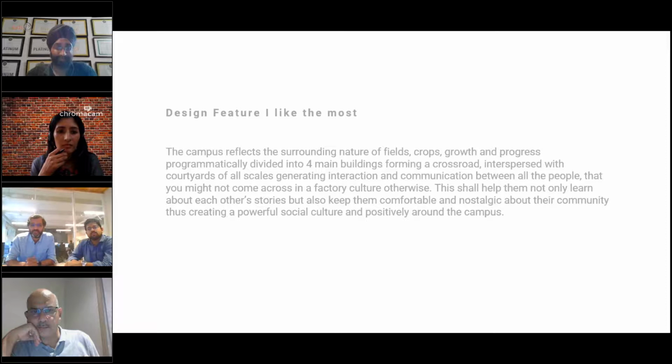I think the campus reflects the surrounding nature of the paddy and crop fields, and captures the programme into these four main buildings, which form a kind of cross axis. And this has courtyards of different scales, which I think foster interaction and communication between all the people, which Subrata mentioned earlier. So it does not give you a typical factory culture. It's not the mundane factory culture.